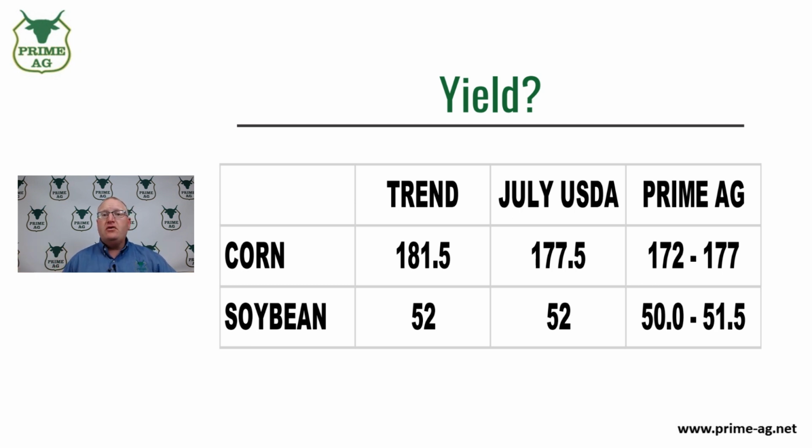So I think the first thing to do is look at trend yield, which is 181 and a half on corn. In July, the USDA pegged the crop at 177 and a half. Our thinking is that this crop's going to end up being in a 172 to 177 range.